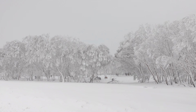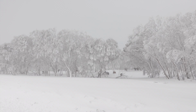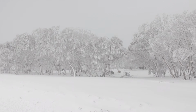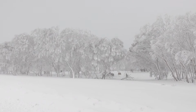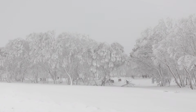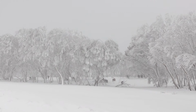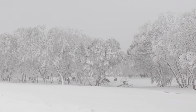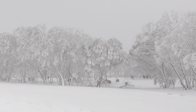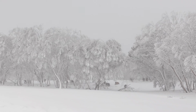Oh guys, I'm not sure if you can hear me, but I'm actually videoing. There's a mob of brumbies just up in the clearing here. I'm on a wide angle here, 16-35, so I'm at 35 millimeters here, but you can see them just up there. Very cold, very windy, icy. I'm laying in the snow at the moment, but amazing sight. Absolutely stunning.